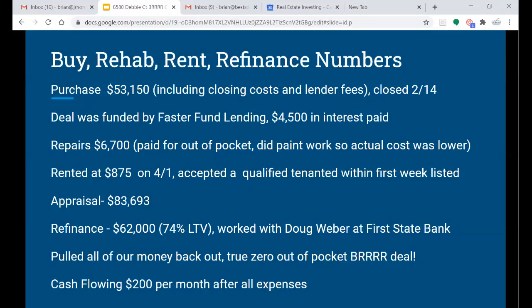So the appraisal came in at $83,693. Little lesson learned here with the appraisal. We presented a packet with all the repairs that we did, all the comps that we wanted the appraiser to consider. We handed that to him at the property and he basically threw it over his shoulder in the back of his truck. And I don't think he ever looked at it. So when we got the appraisal back, I don't think it had any of the comps that we had listed, but maybe it was just giving him the idea of what we were going for here. We actually told him what we were requesting for the new loan to be. So I think that gave him the idea of where we needed to come in at.